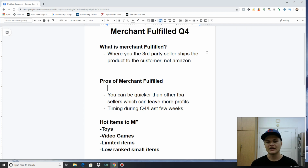So basically, merchant fulfilling, you yourself, the seller, ship it to your customer versus sending it into Amazon and having them deal with the shipping to the customer. So that's really all merchant fulfill is, versus FBA. And some different things go into it. Usually FBA sellers can price their items higher than you, so on and so forth. But I'm going to tell you guys the pros of actually doing merchant fulfilled during Q4.